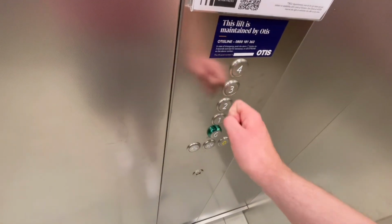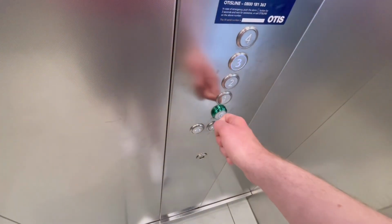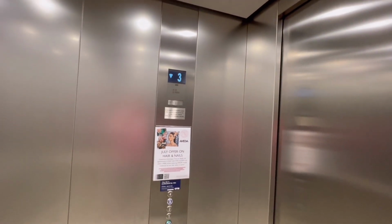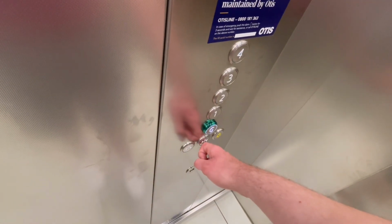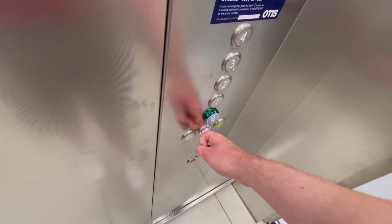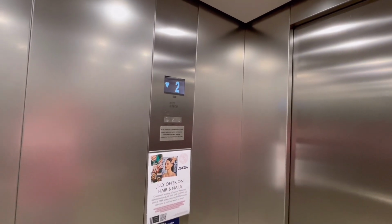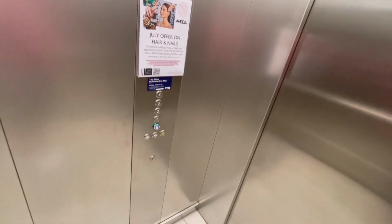Here we are, 4th floor. Let's go to 3 and ground. And then at ground floor, we'll change elevators. We're on the 3rd floor. Hello. Nice, decent Kone Monospaces. Here we are on the ground floor. Send it up to 4 and change elevators. Gotta change elevators at ground floor.